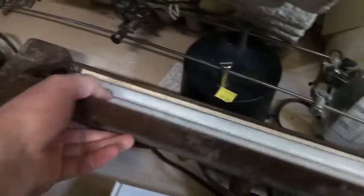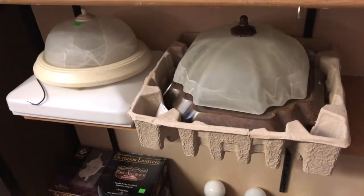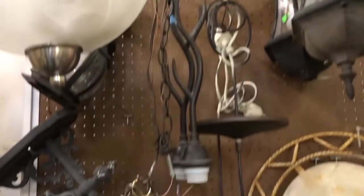They're pretty cool, but I didn't decide to pick it up because I don't really have a use for it. Here's some outdoor fixtures and more typical stuff that you would find at a ReStore. And a PL 13 watt under cabinet light. It's made by GE, if I remember correctly. There's that lamp at the bottom again. And some light bulbs, of course.